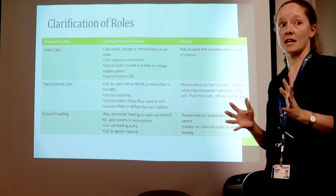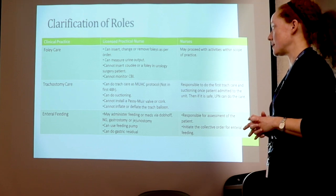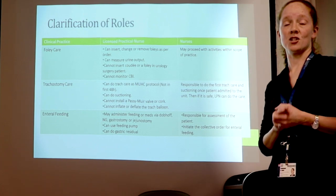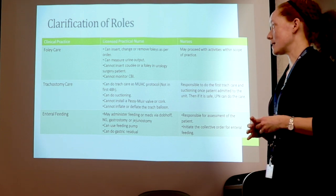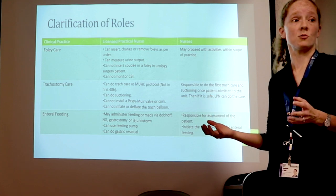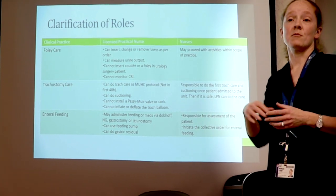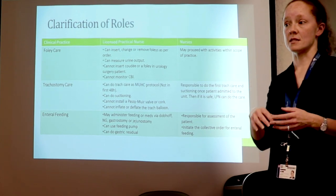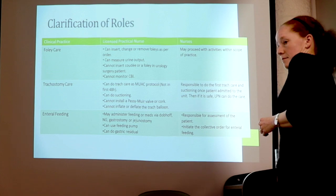Feeding, so they can give medications through feeding, the drop-off, whatever it may be, a PEG, that's no problem. They do adjust those pumps, and they can do gastric residuals. So there are some things that might need to be reported to the nurse. Let's say your gastric residual was above your allowed level. They would then have to go report that back to the nurse and see what needs to be done. But essentially, they can do all those things. They can insert NGs also, right?